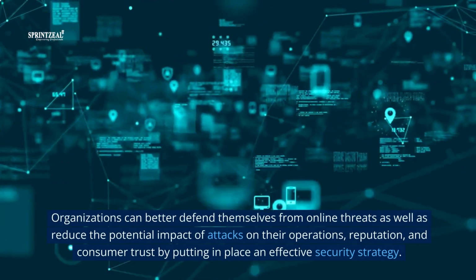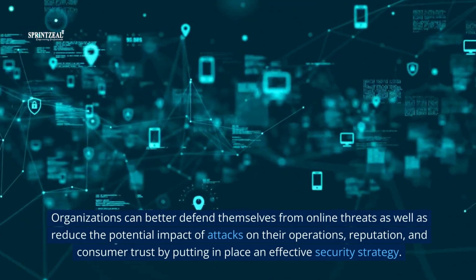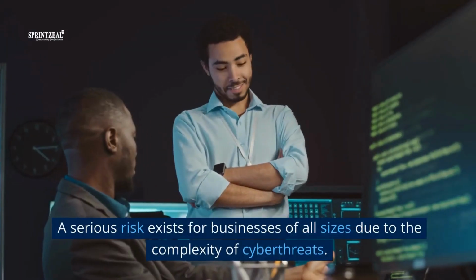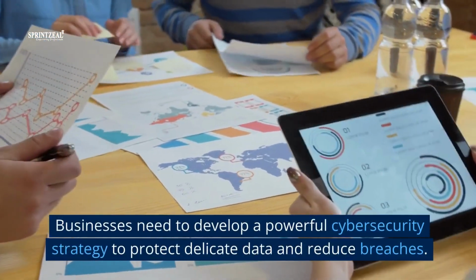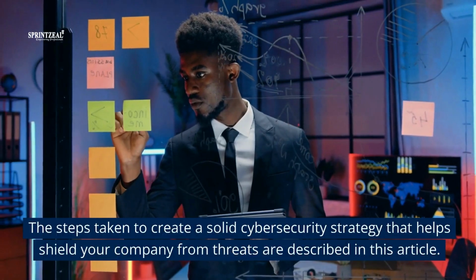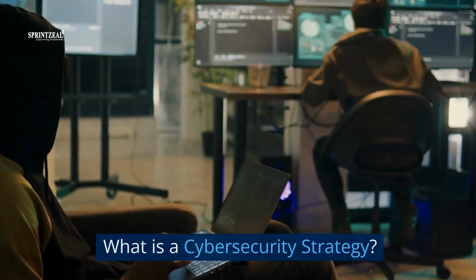Organizations can better defend themselves from online threats as well as reduce the potential impact of attacks on their operations, reputation, and consumer trust by putting in place an effective security strategy. A serious risk exists for businesses of all sizes due to the complexity of cyber threats. Businesses need to develop a powerful cybersecurity strategy to protect delicate data and reduce breaches. The steps taken to create a solid cybersecurity strategy that helps shield your company from threats are described in this article. What is a cybersecurity strategy?